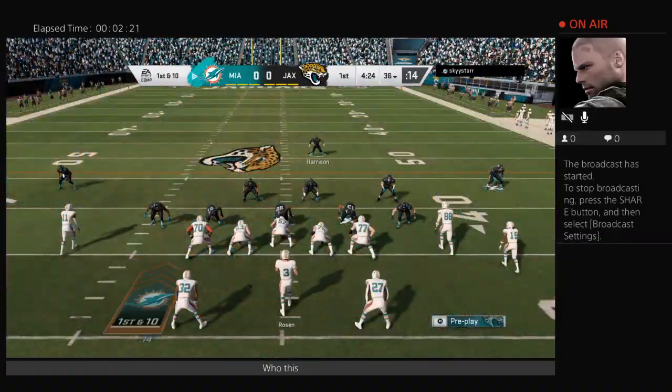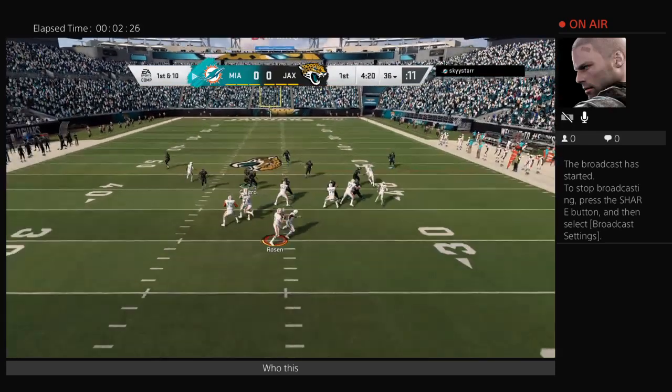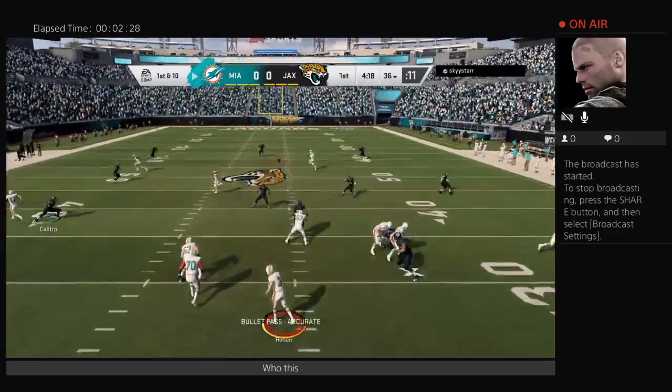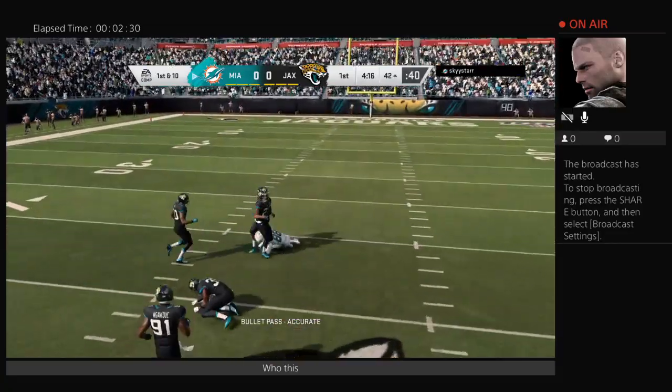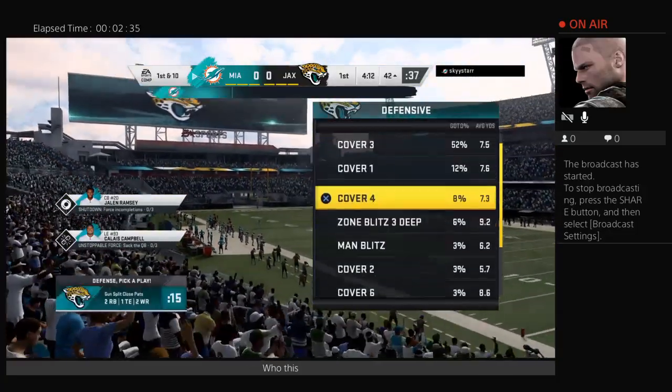So from the 36 now, 1st and 10. Here's Rosen. That's caught by his big tight end, Mike Gesicki. A good pickup there, 21 yards.